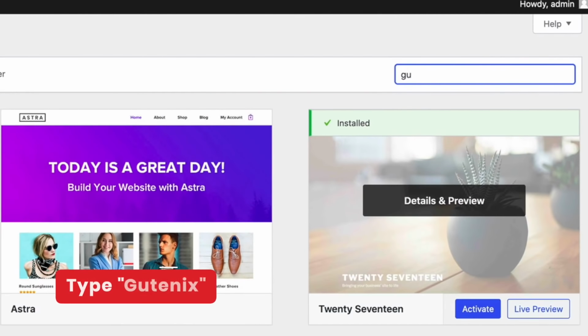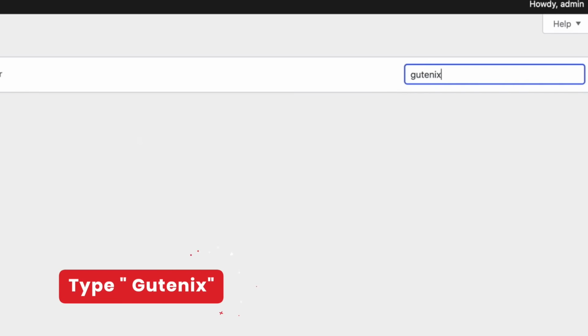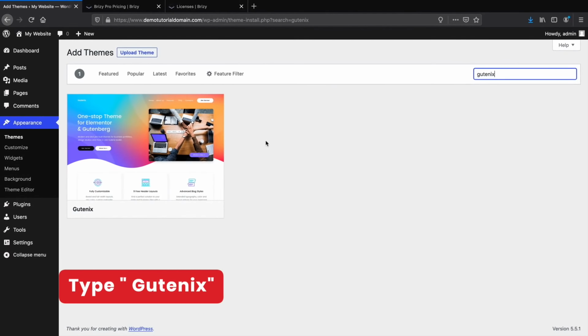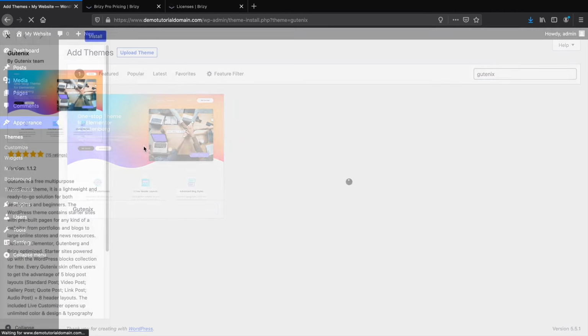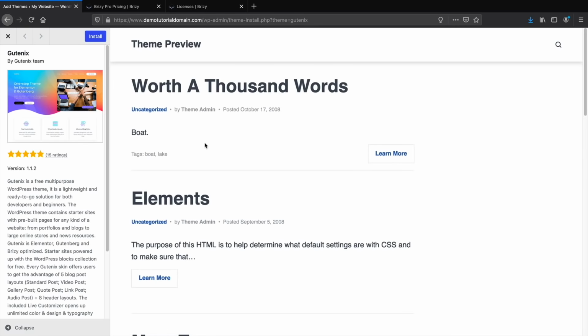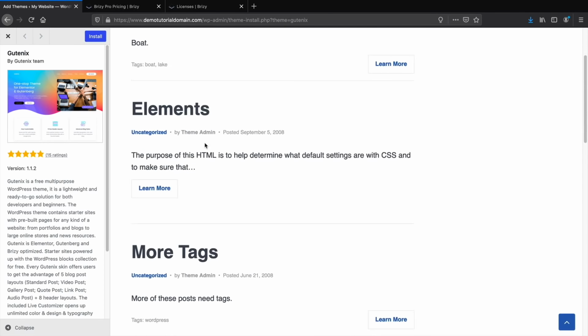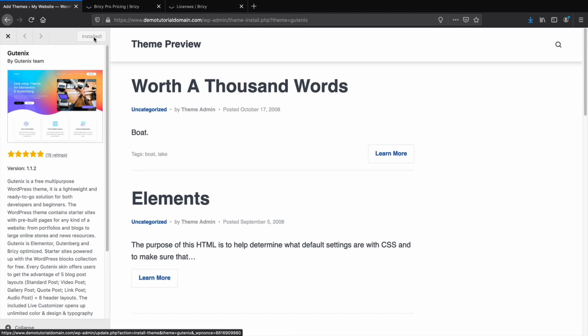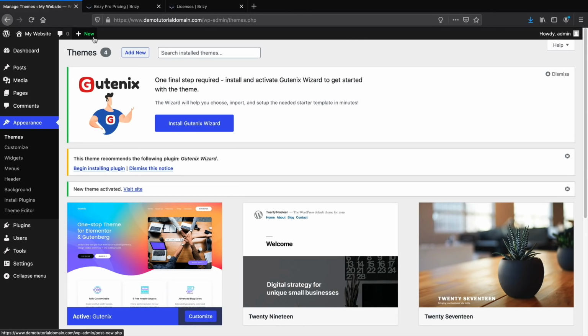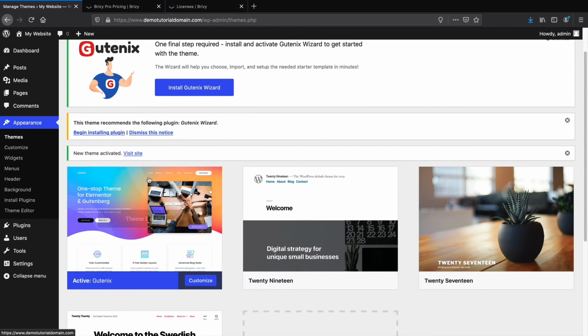But I'm going to go ahead and type in GutenX. I like GutenX. It's a free one, and I just feel like this is one of the best themes for Brizy. So here I'll click on Details and Preview. And it gives you a demonstration of what it looks like by default, but this is actually not true. It's weird. But you can click on install, and then you'll click on activate. All right, cool. So now we installed the GutenX theme onto our website.